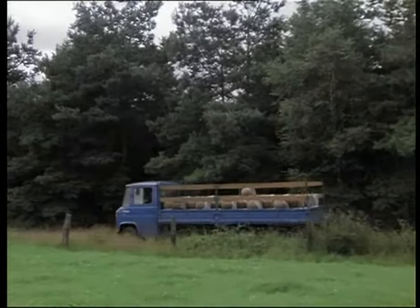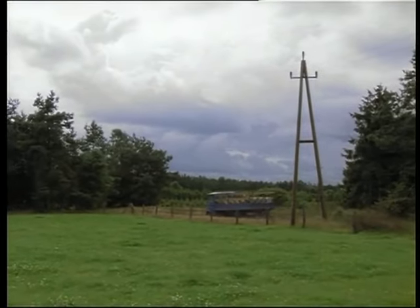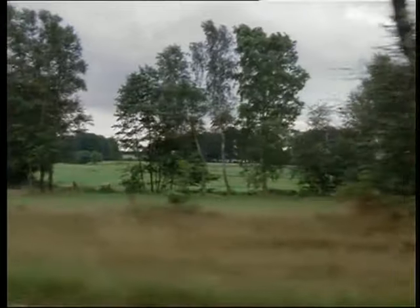The destination of the summer migration is the Lüneburg Heath, because this is one of the only areas where large expanses of heather have survived. The beekeepers have to travel anything from 60 to 120 kilometers to get there.